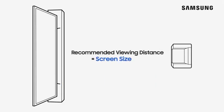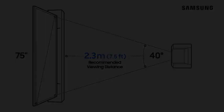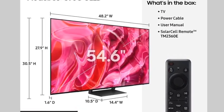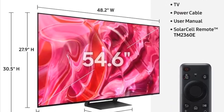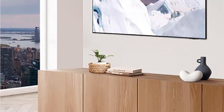Its QLED panel has much brighter and more vibrant colors than the panels found on TVs like the LG C2 OLED or LG C3 OLED. It runs Samsung's Tizen OS smart interface, which is easy to use and has a great selection of streaming apps and games.